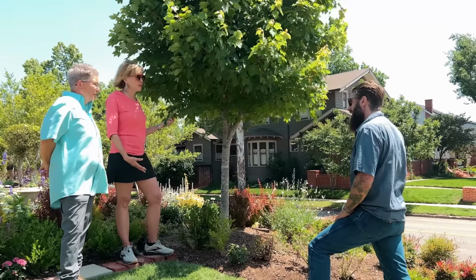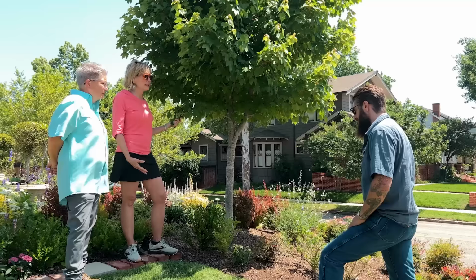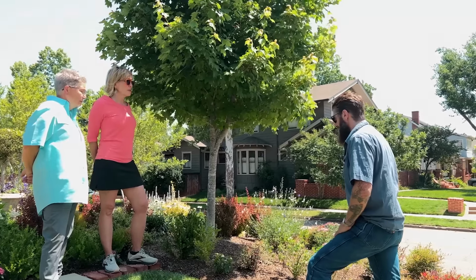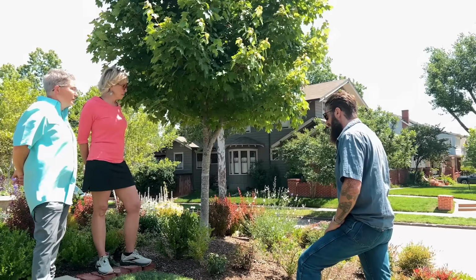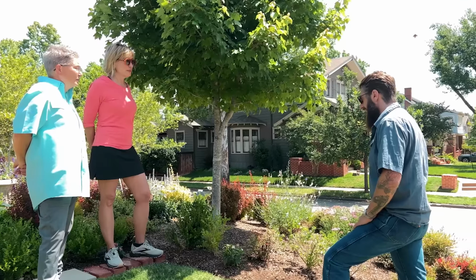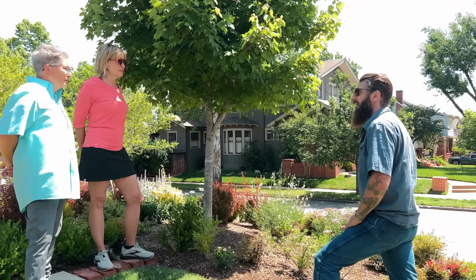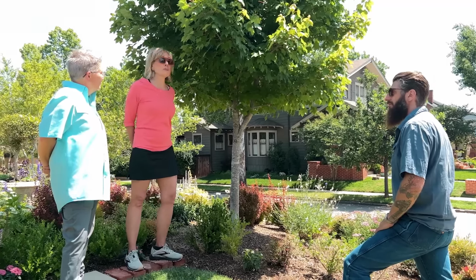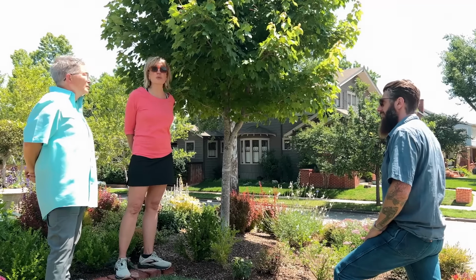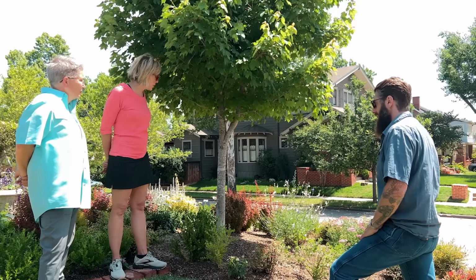So like deep root, until it looked like it needed it, you could use a lot of root starters. But as far as doing a pretty intense fertilization, I would wait until the second year. Or maybe after a tree has really been damaged by a storm and it needs to regenerate itself. Absolutely.